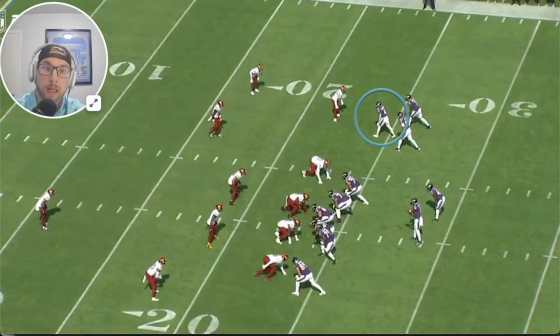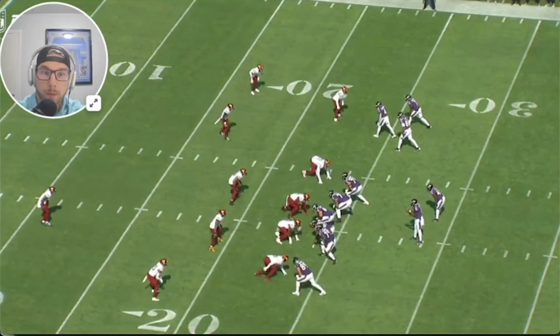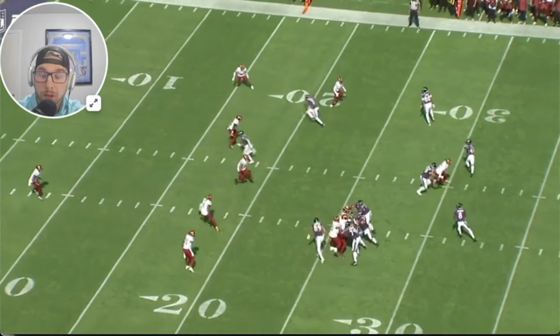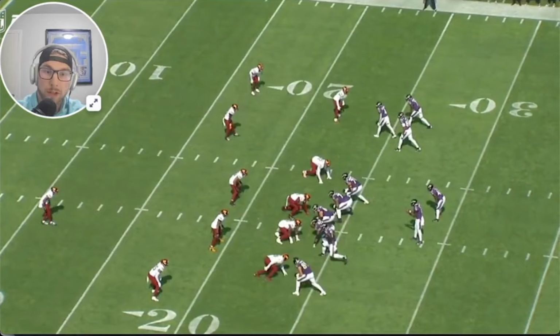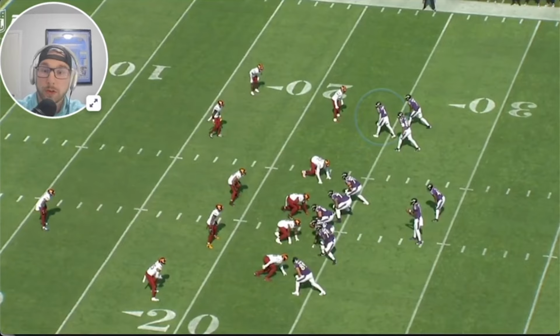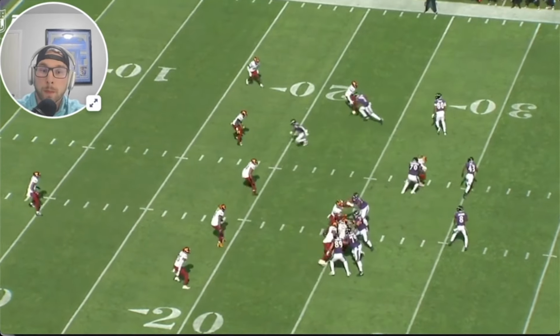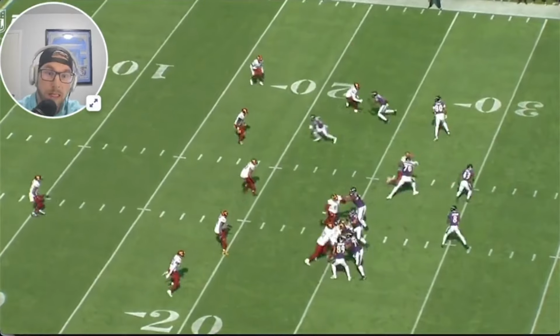Keep the chains moving. This play is more of a setup for later on in the tape here. But they're trying to get him more on crossers. It's let's get Zay moving across the field, using his speed, using his change of direction, and allowing him to win in space. And instead of doing it in screens like they were last year, they're trying to do it a little bit more on crossers. And you'll see here, the defense plays it really well, and Bateman comes open on the backside, and that's going to happen a lot.